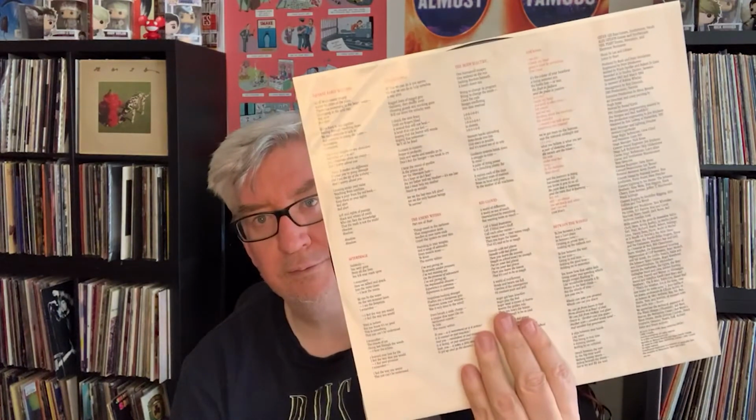And when you go inside, you get some lyrics and an egg inside of ice for some reason. Look at that. There we go. Ooh. And again, Distant Early Warning is one of my favorite tracks, so I was very happy to get this and have this for a long time now. It's cool.